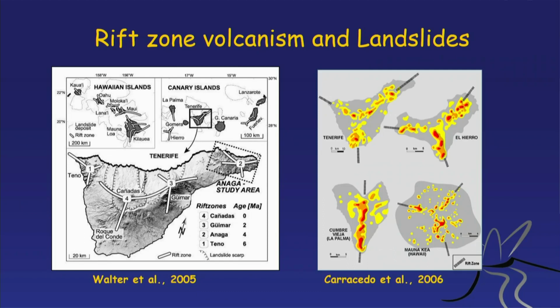Now, scientists can be very complicated, and depending on the island's evolution, there could have been multiple rift zones happening at different times. Volcanoes grow, they go extinct, and new rift zones may form, and this is what the map on the left is aiming to illustrate.